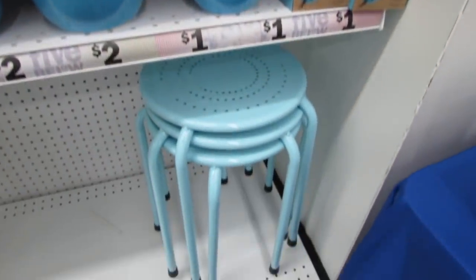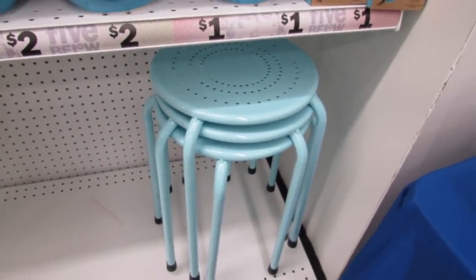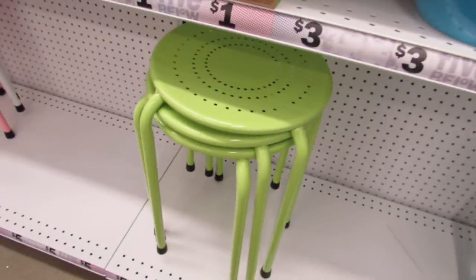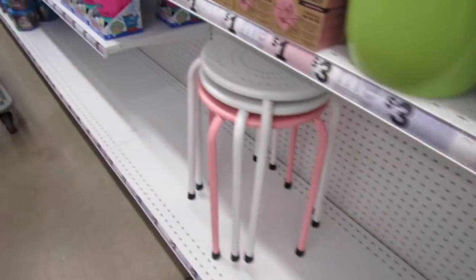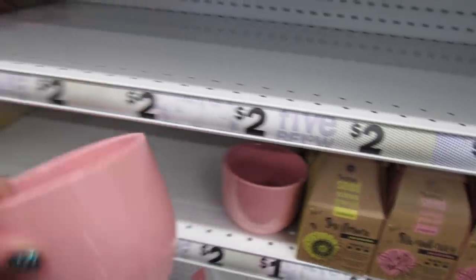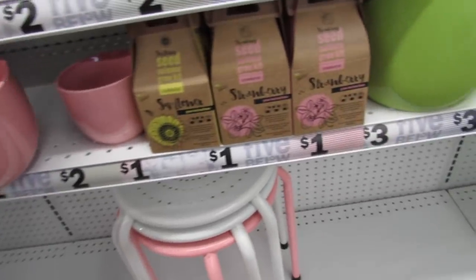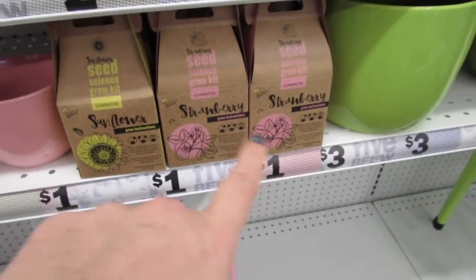So pretty. Look, you guys, the super pretty stools are back. You guys know how I feel about the pastels. Those are only $5. Stools or little tables, however you want to use them. And then we have the cute little planters here. I think these are just $2. The little $1 grow kits.